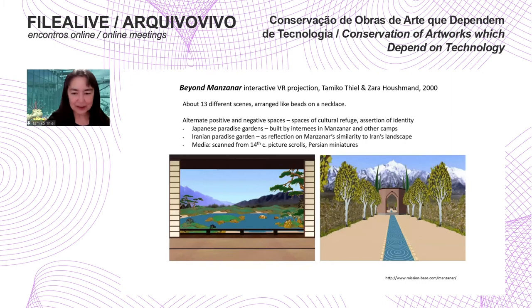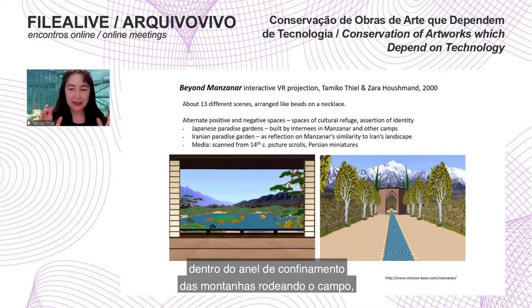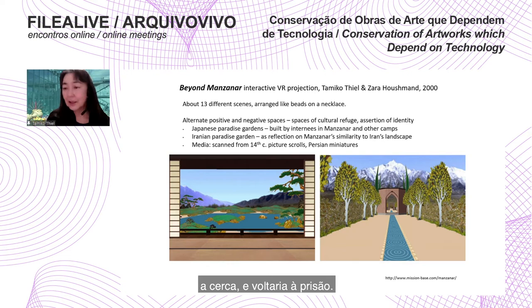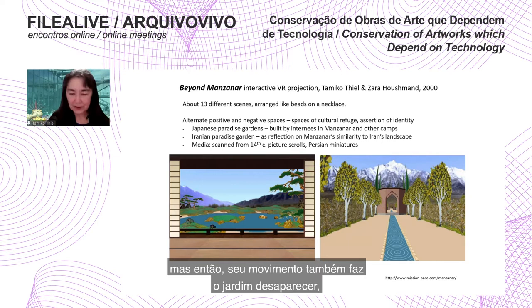And then also because the Japanese Americans really did build gardens in Manzanar as places of refuge within the confinement of the ring of mountains surrounding the camp, you could think for just some minutes you were maybe in paradise. But if you moved too much, then you would see the guard towers, you would see the fence, and you would fall back into prison. And that's exactly what happens here. Your own movement takes you into the garden, but your movement also makes the garden disappear. You fall back into the prison camps.